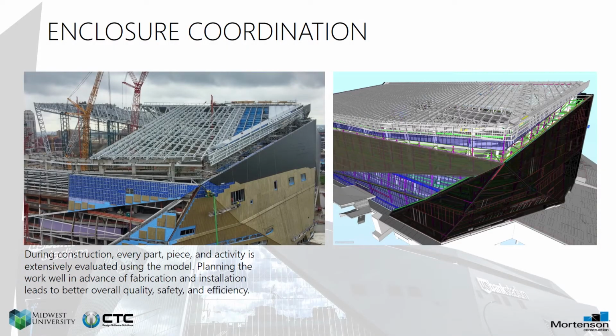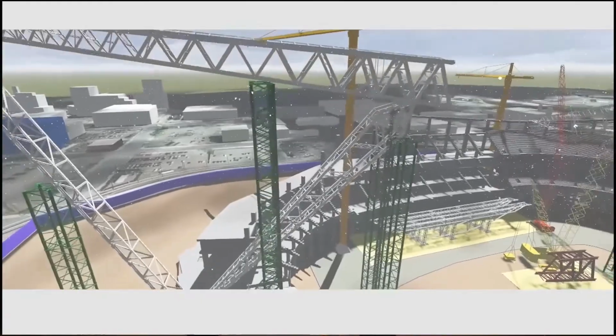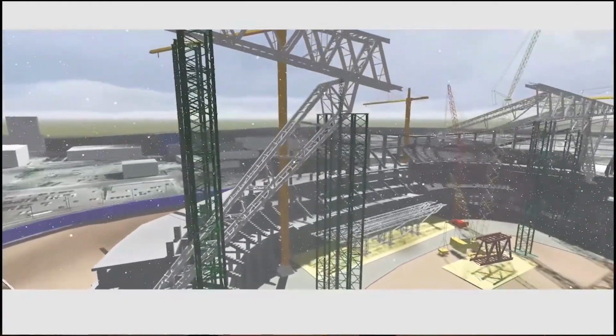Our models were pretty complex, and it was the federated model, like I said, about 150 different models that made up the overall process. But the goal is to visually communicate, so this way we can execute right the first time. At the end of the day, we're just visualizing to communicate.